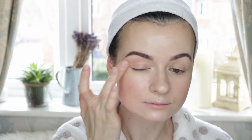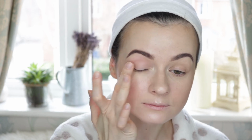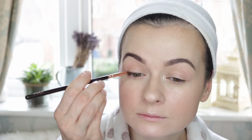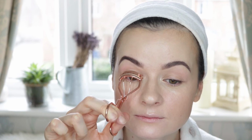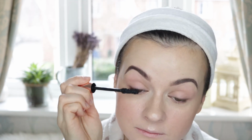I'm taking a little bit of that blush on my fingertips and just applying it under my brow bone, just to add a little bit of color to your eyes, and I think it goes well with the cheeks. I'm taking the same matte brown eyeshadow which I used on my brows, and I'm just gonna lightly line my eyes. Next I'm gonna curl my lashes and apply a little bit of mascara. I'm just gonna apply a little bit more of that blush, because it just melted into my skin a little.